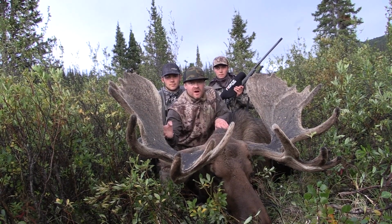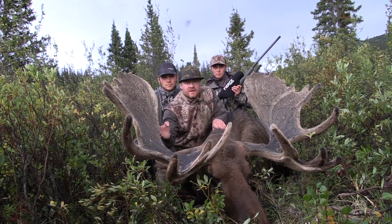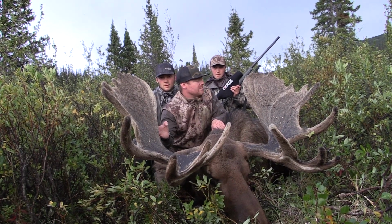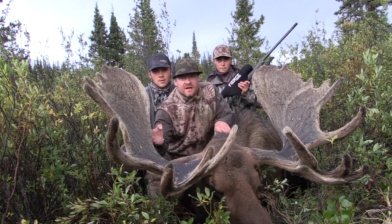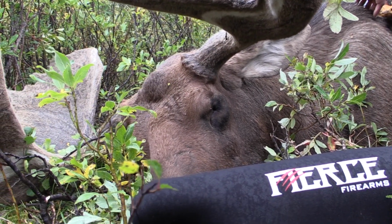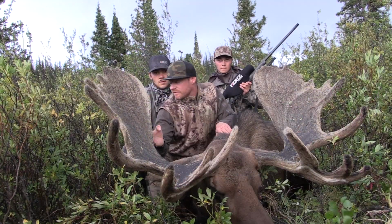All right, well, here we are with my Yukon bull moose up here with Yukon Big Game Outfitters in the mighty Yukon. Cole, my guide, and Brady, my wrangler over here. I tell you what, this bull moose is a fine specimen. We just taped him out. He's right at 60 inches, and he's got great fronts and a heck of a good bull, man.